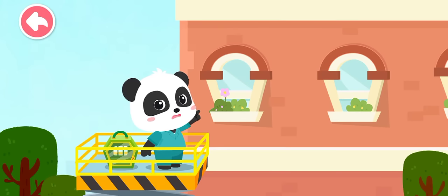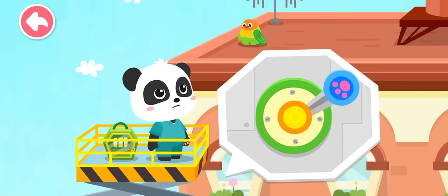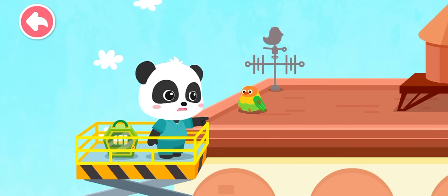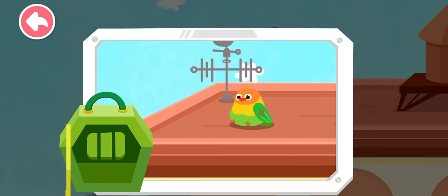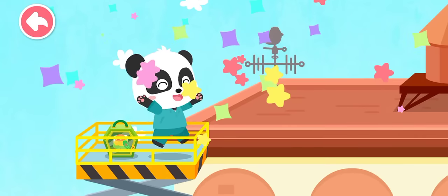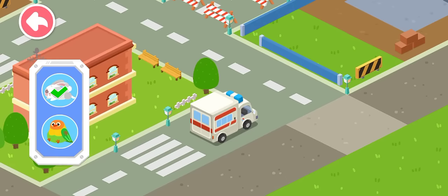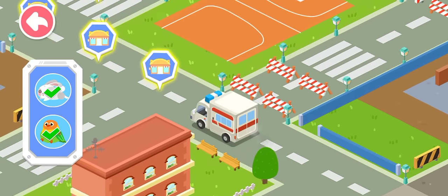The parrot is right up there. Let's go up and save it. The parrot was injured. Let's bring it back for treatment. Little animals need treatment. Let's bring them back to our rescue center.